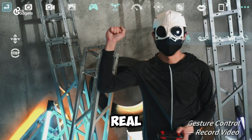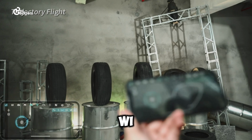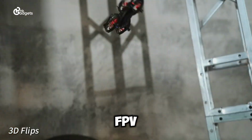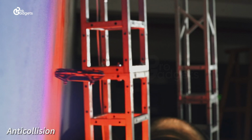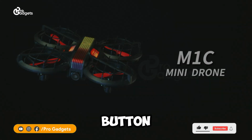FPV Wi-Fi real-time transmission. M1C is equipped with a 90-degree manual adjustable 1080p HD Wi-Fi camera to take better aerial photos and videos. The FPV function allows the pilot to see real-time images through the app and share them on social media with ease. Easy to take photo/video with one button.